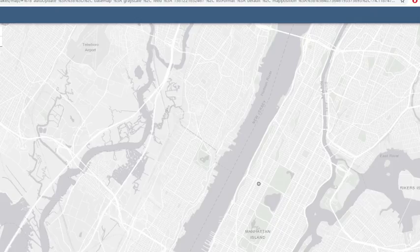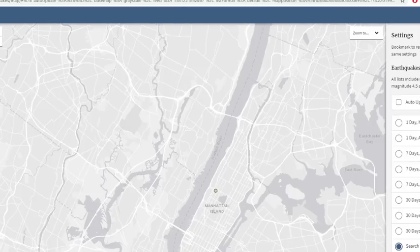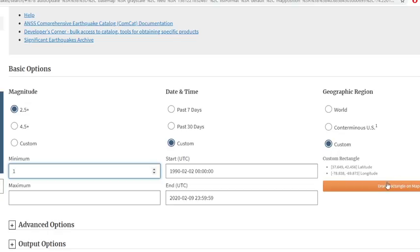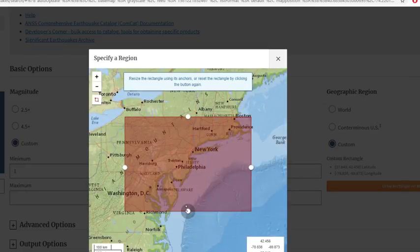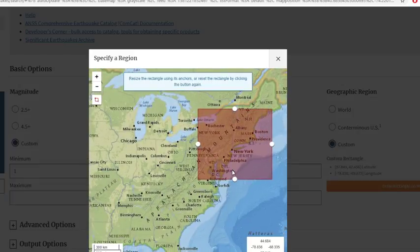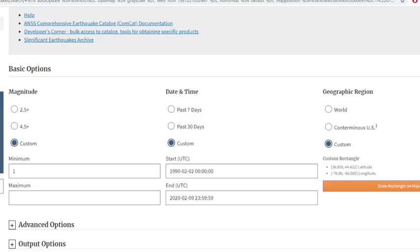Let's go to latest earthquakes. Let's go back to search earthquake catalog. Let's go since 1990, and minimum 1.0. Draw a rectangle on the map. Let's increase the range just a little bit, not too much. Actually, let's shrink it to just the New York City area. Use this region. Search.